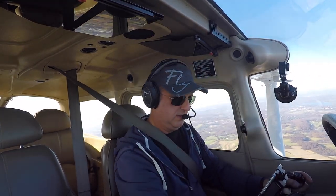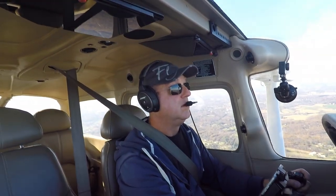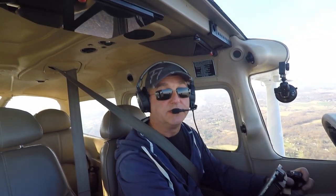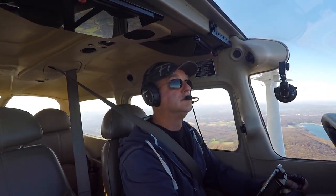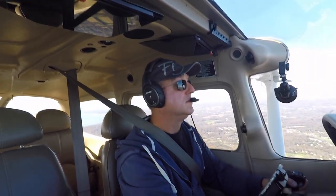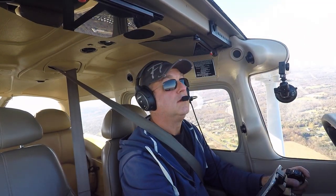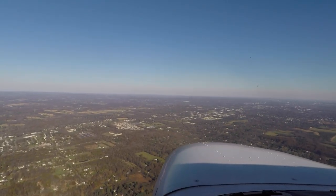Fuel selectors on both. Drop it down to 1,200 feet, that's traffic pattern altitude. Somerset traffic, Skyhawk is 7 miles to the west. We're going to go for a 45 for a downwind for runway 30. Somerset traffic, Cherokee 809 is left downwind 30, Somerset. Somerset traffic, Cherokee 809, turning left base 30, Somerset. Somerset traffic, Cherokee 809 is final 30, Somerset. Somerset traffic, Skyhawk is on 45 for left downwind for runway 30.